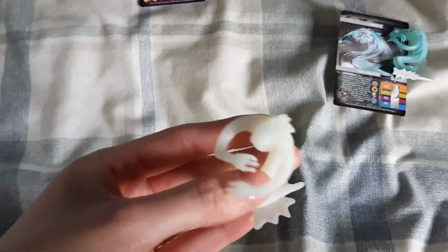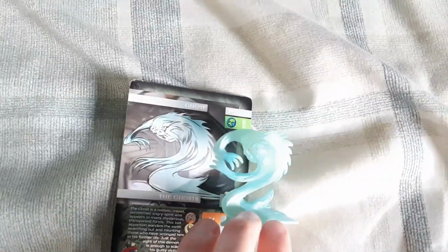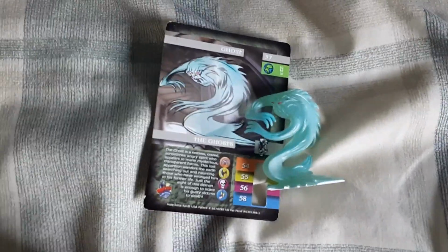And for the time, this really did tide me over because the Ghost was the last figure I needed. But recently, the South African seller did DM me, and I did manage to get him, so I was very stoked about that.